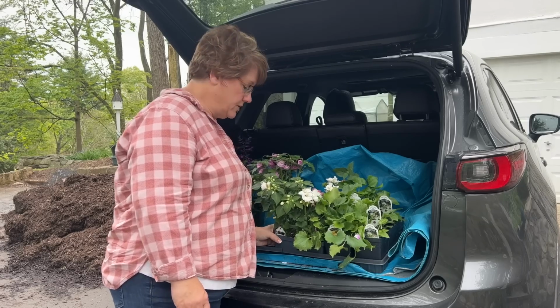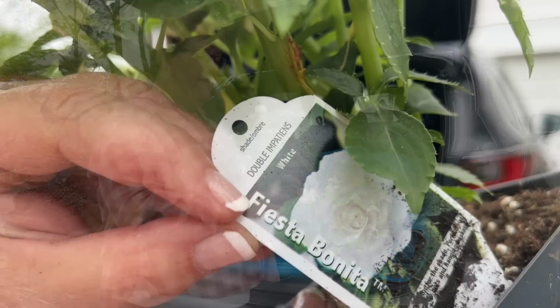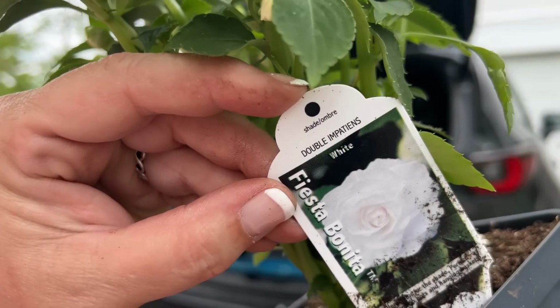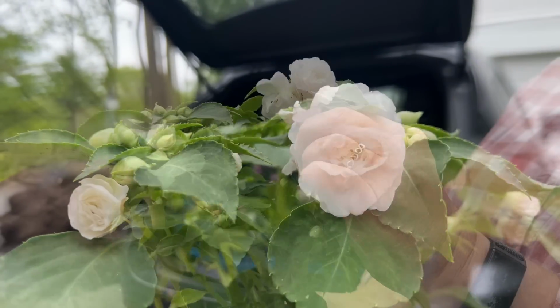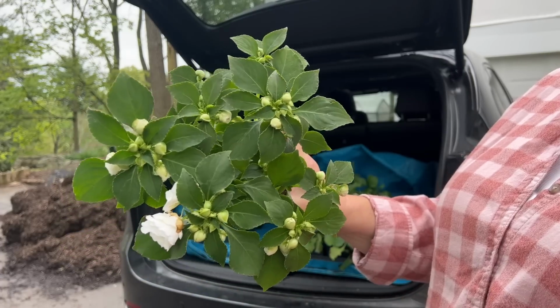Also for the side porch area, I got a double white impatiens. This one's just a very pretty, soft, clear white. Just a simple white. Look at all the blooms on there, all the buds.